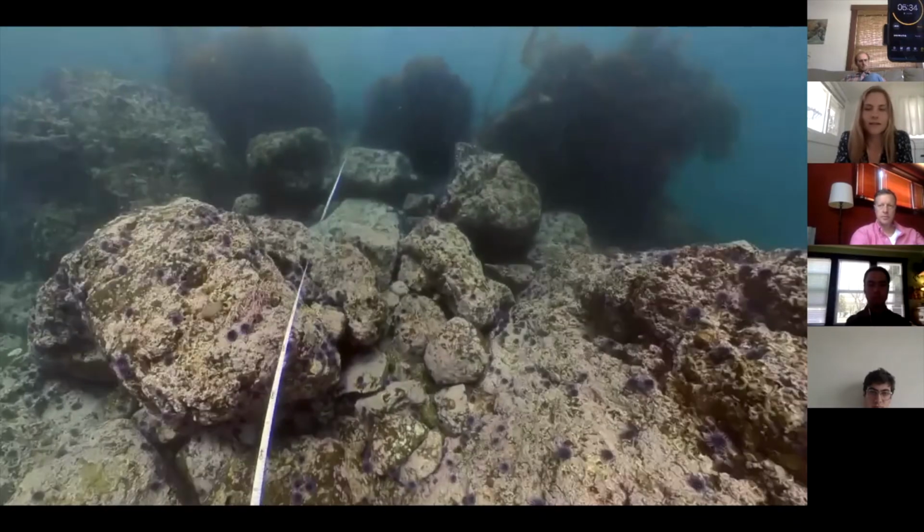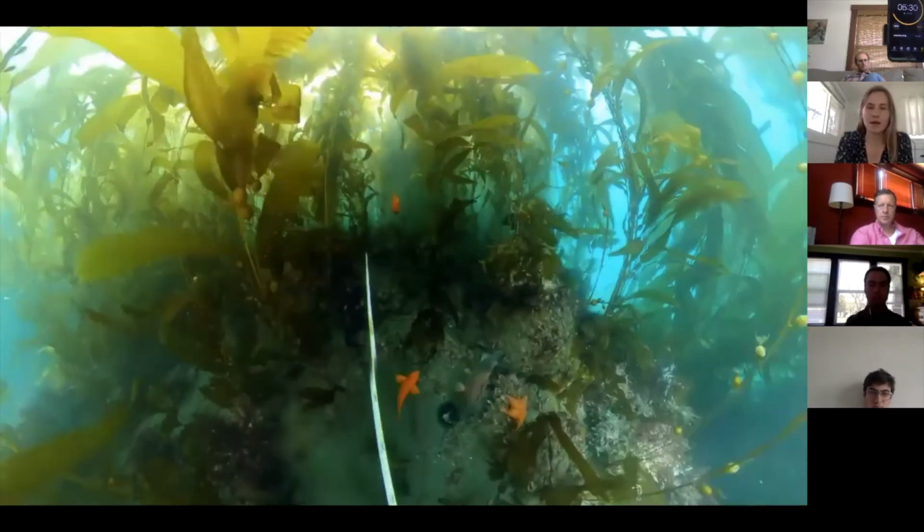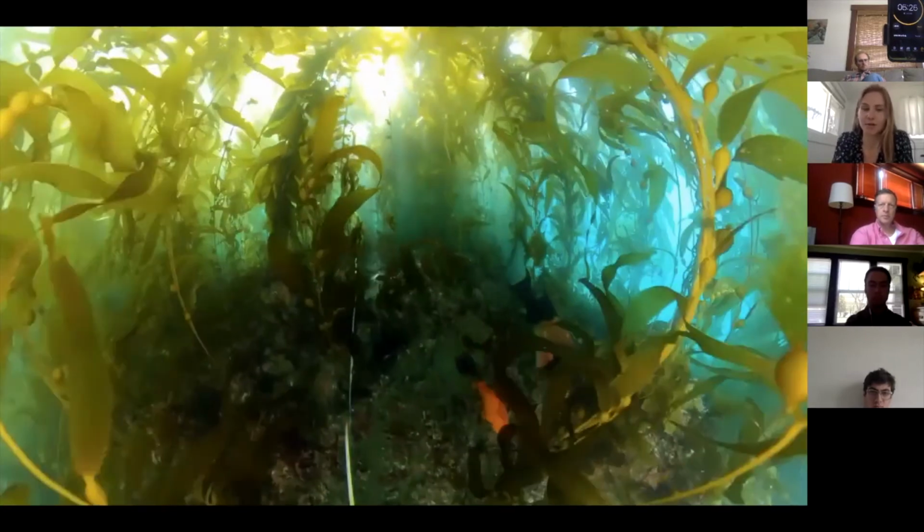And then this here is a kelp forest. You can see that there's a lot of food present for those urchins to eat. There are also a lot of predators swimming around, so those urchins are going to stay hidden and rely on drift kelp for food.